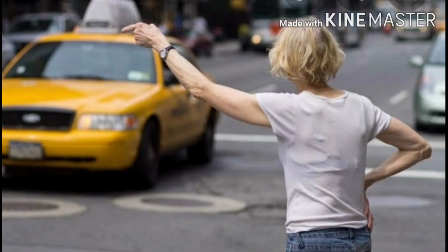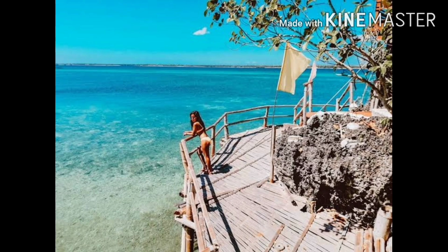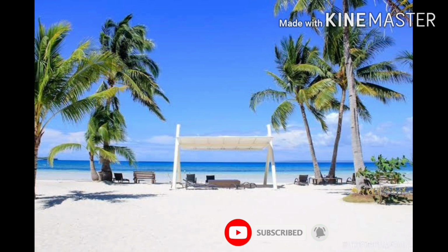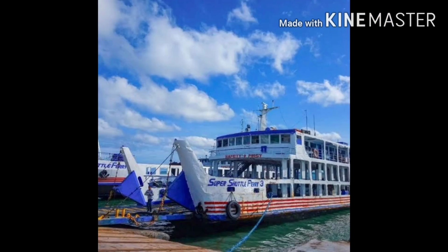How to get there? From Mactan Cebu International Airport, ride a taxi going to the Cebu North Bus Terminal. Fare for the taxi will be around 150 to 200 pesos and will take around 30 minutes or more depending on the traffic situation. And here's a tip! Better travel during non-peak hours. The best time to travel is early morning because you can also catch an early bus ride going to Hagnaya.